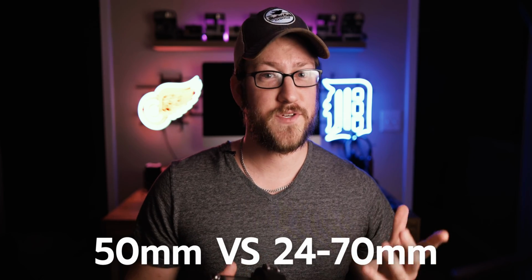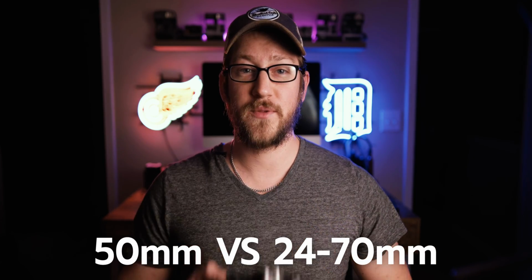So have I convinced you yet? Let's check out some comparisons between a 24-70 f2.8 and this 50mm prime. Do some direct comparisons and we'll see what photos you like better.